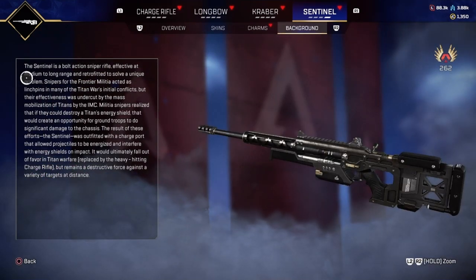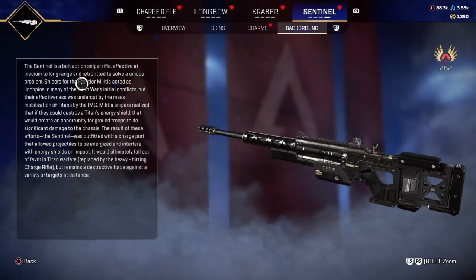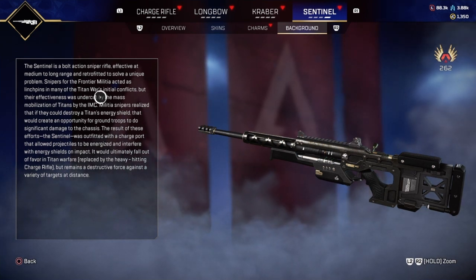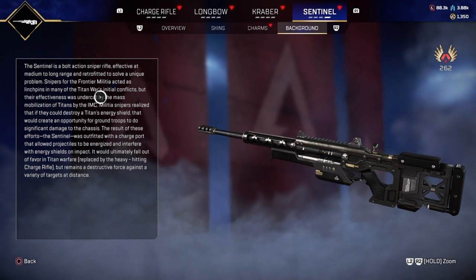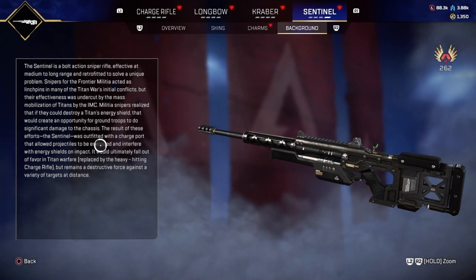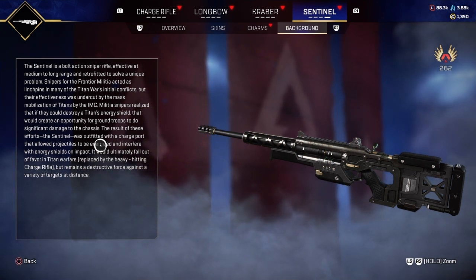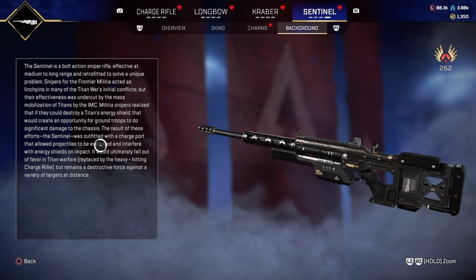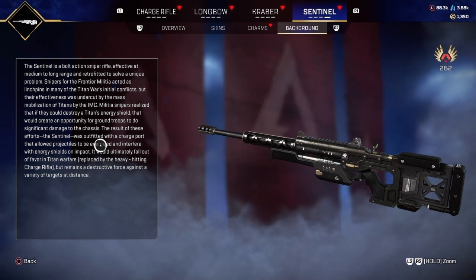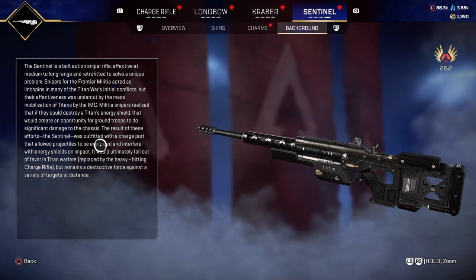The Sentinel is an energy sniper rifle. It is a bolt-action sniper rifle effective at medium to long-range distances, and retrofitted to solve a unique problem for snipers in the Frontier Militia. It acted as a linchpin in many of the Titan War's initial conflicts, but its effectiveness was undercut by a mass mobilization of Titans by the IMC. Militia snipers realized that they could destroy a Titan's energy shield, which would create an opportunity for ground troops to do some good damage to the chassis.